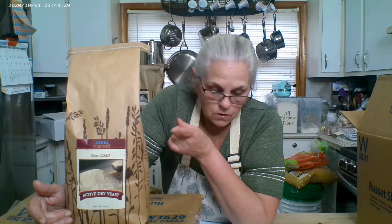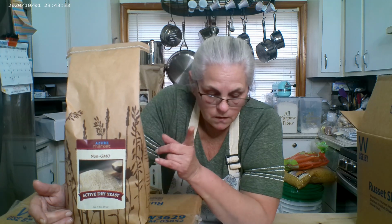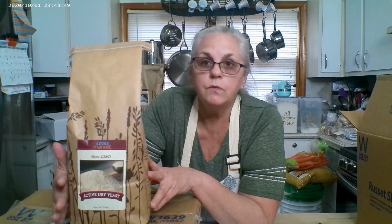So we got a 5-pound bag of dry active yeast, and the only thing I could find on Amazon was those little packages that you get at the grocery store. They have 3 packages together. So I had to do a lot of math for this. Those little packages were 3 packages of 0.75 ounce, so 3/4 of an ounce, at $2.29. To do the math to come up to this would have been $45.80. We paid $24.60.